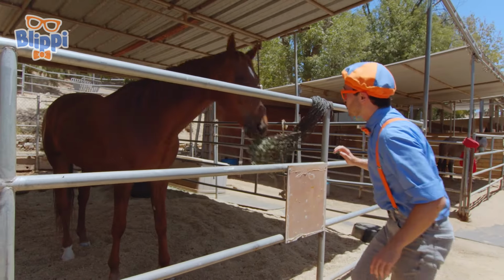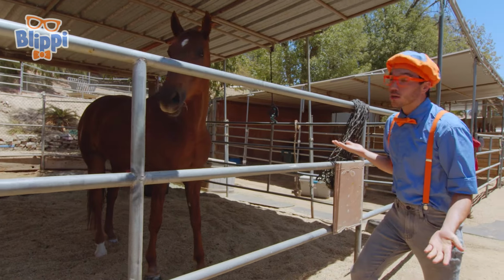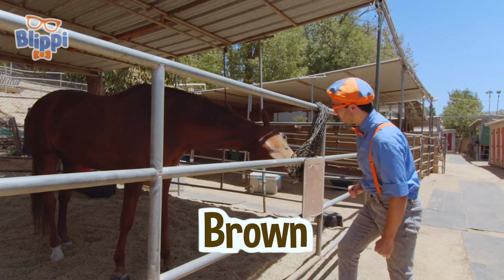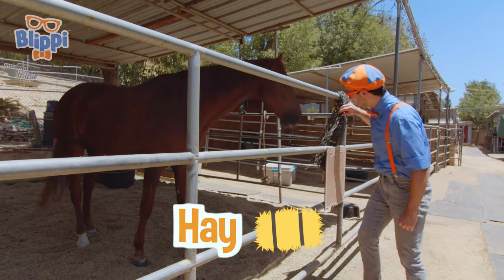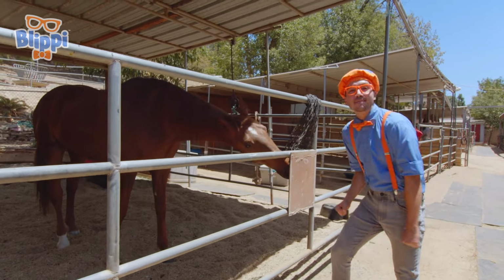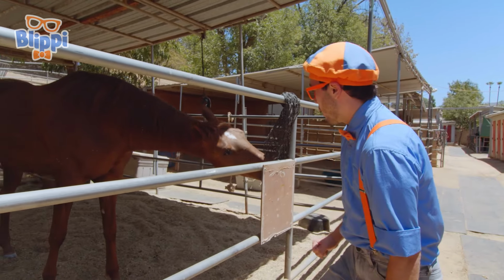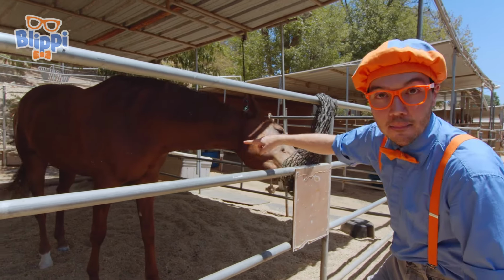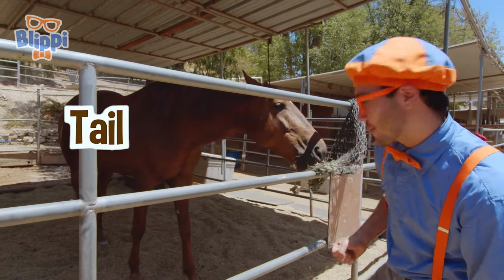Whoa, this horse is so big and so beautiful. Yeah, the color brown. Whoa, and he's just eating some hay. Hello. That's what horses eat. They eat lots of hay. Whoa, and look. This big horse has a mane just like Jasper and a tail just like Jasper.